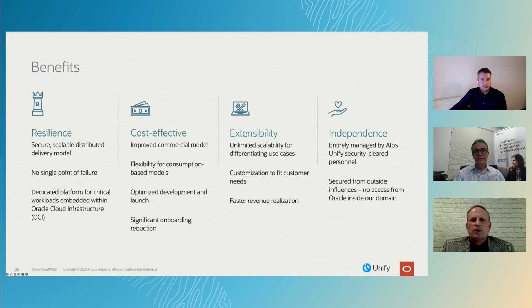The resiliency of this was especially key, and that's really what Oracle delivered, right? They provided us at Atos a highly secure, highly scalable and dedicated platform for all our critical workloads we embed on OCI. The underlying highly secure OCI infrastructure, operating in the VM core, with encryption implemented everywhere across OCI and VMware, and the core really operating as a standalone unit, encapsulated the platform within OCI. So that's why we're excited about it.